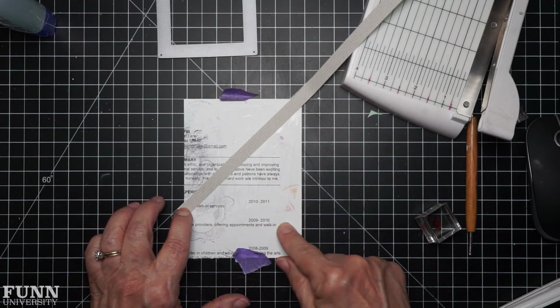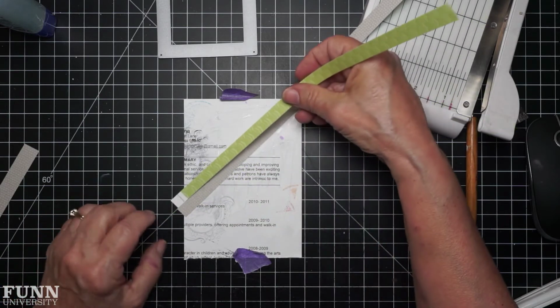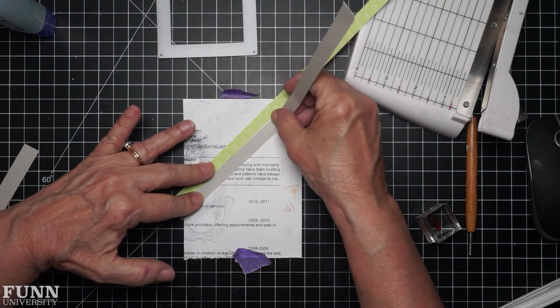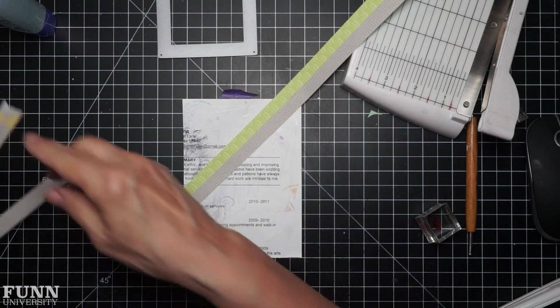And it's now 21 after. Let's see how long it takes to do this. I've already got this all cut. That one was a little short. This is a good one to use liquid because you can wiggle woggle.